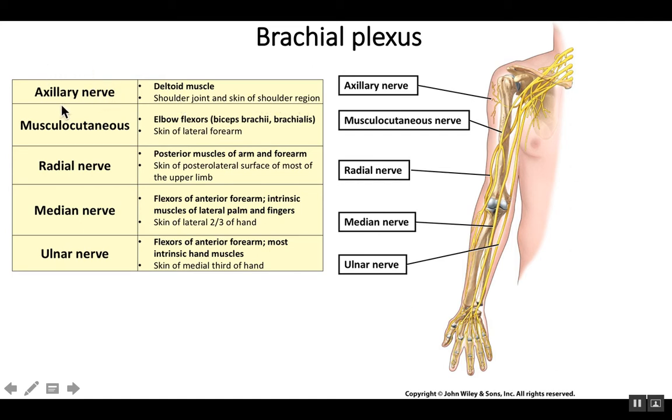So for example, the axillary nerve controls your deltoid muscle. Notice where it is. It's right where that deltoid muscle is. So the inability to contract your deltoid and the inability to abduct the arm might be due to damage to the axillary nerve. It also sends sensory information from the shoulder joint and skin of the shoulder. So when you see axillary nerve, you basically think armpit and shoulder.